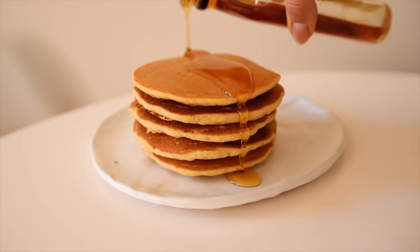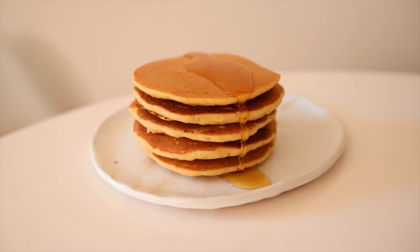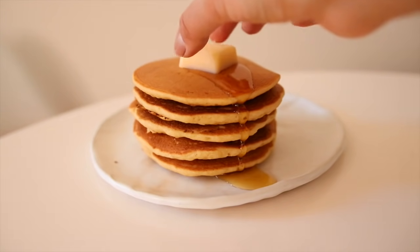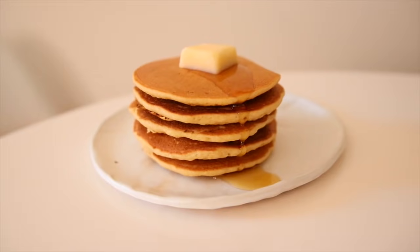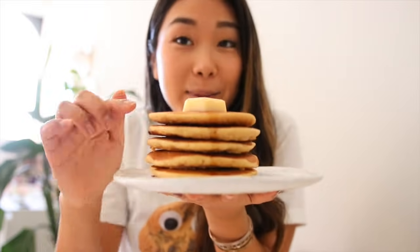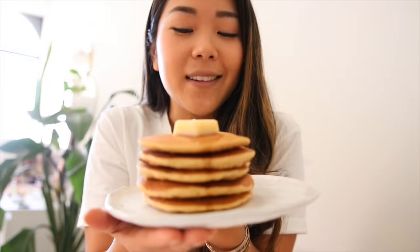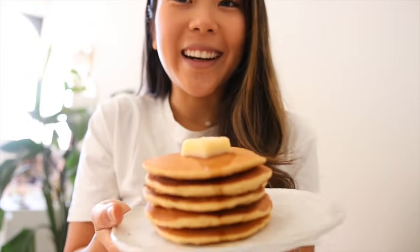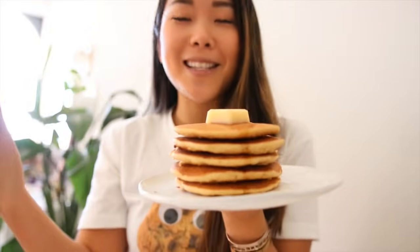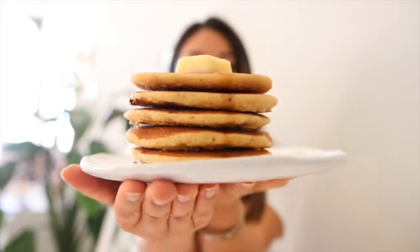I'm so stressed right now. And the butter goes on top. I'm so stressed. Oh my god, yes! I think we did it. It looks so good. I think it looks pretty close to the emoji. They're just not as perfect, but you know, it's homemade, it's made with love, and they smell so good. I feel like this is a solid 10. This is like the best I've ever done in any of my challenges. Oh my god. Yes, pancakes! Mine versus emoji.